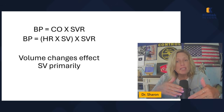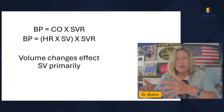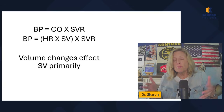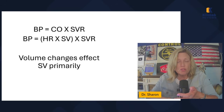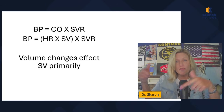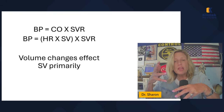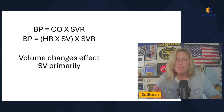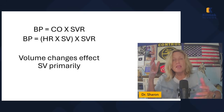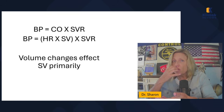Blood pressure is affected by heart rate, stroke volume, and vascular resistance. Therefore, as the blood pressure drops enough and they start to have poor tissue perfusion, the only ways that we can intervene are by increasing heart rate, increasing stroke volume, or increasing systemic vascular resistance. And hypovolemic means low volume. So volume changes affect primarily stroke volume. When stroke volume starts to go down, right, overall volume goes down, it affects systemic vascular resistance to some degree. But the SVR can be compensated for through vasoconstriction, which is why they get real pale.